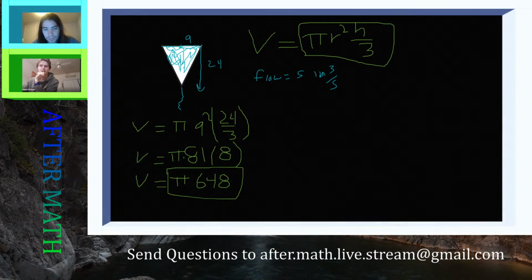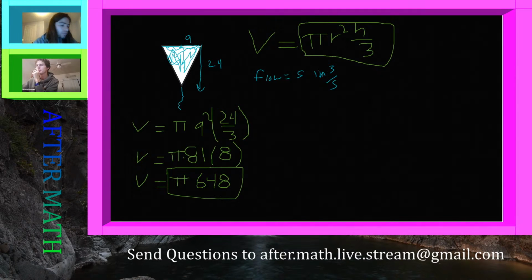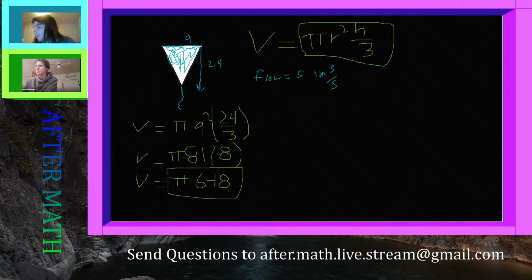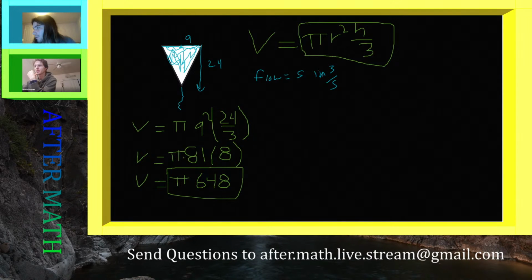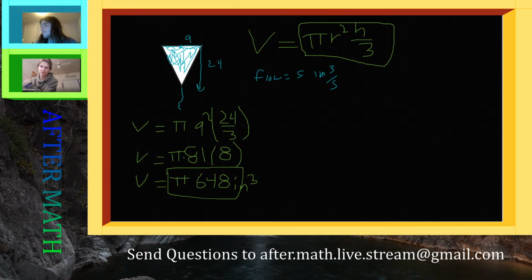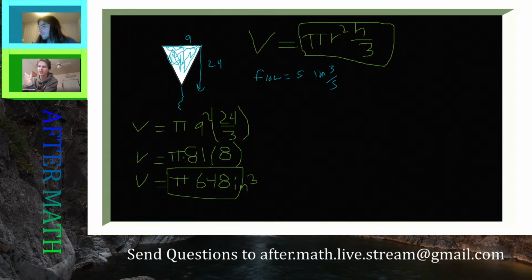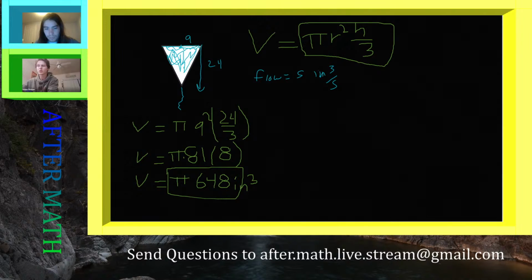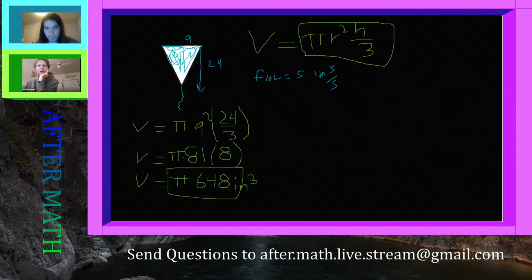Okay. And then what's the question we are answering? The question we are answering is, what will the depth of the water be after 2 minutes? And it's losing 5. Oh, and volume is inches cubed. Right, volume, the 3-dimensional shape of a cone, we have to have the cubed there to show that it is a 3-dimensional object. Okay, it might actually be helpful to find out what 648 pi is equal to.